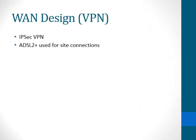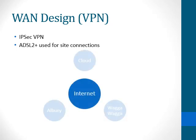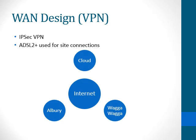The network design will consist of the two physical offices at Wagga Wagga and Albury and one virtual site being the cloud. Each of these sites will have a connection to the internet in the form of an ADSL2+ link. Each site will establish two secure VPNs to its two adjacent sites in order to create a full mesh topology.